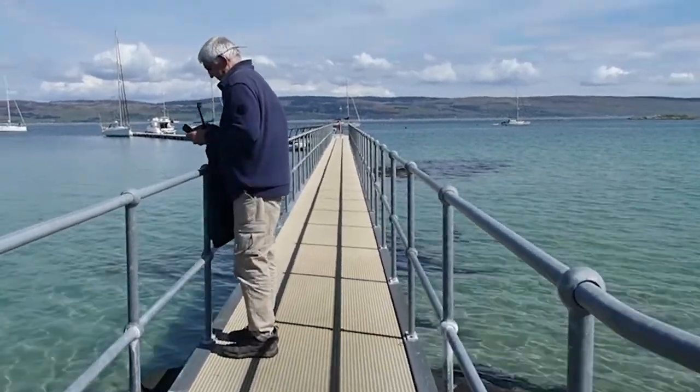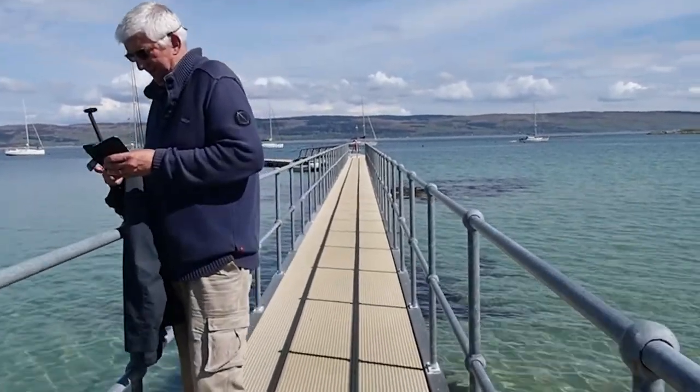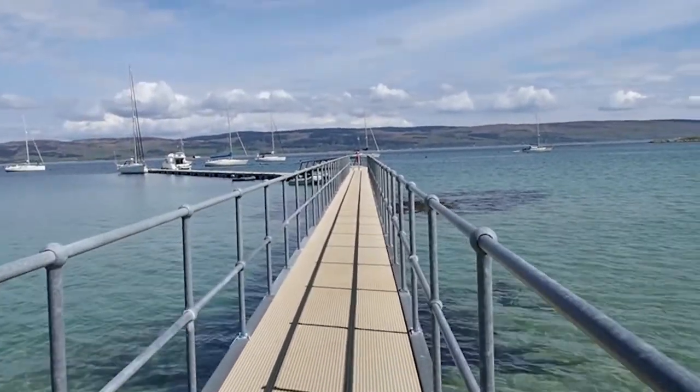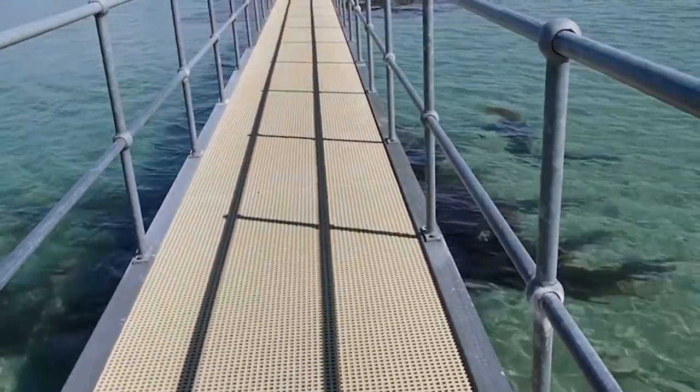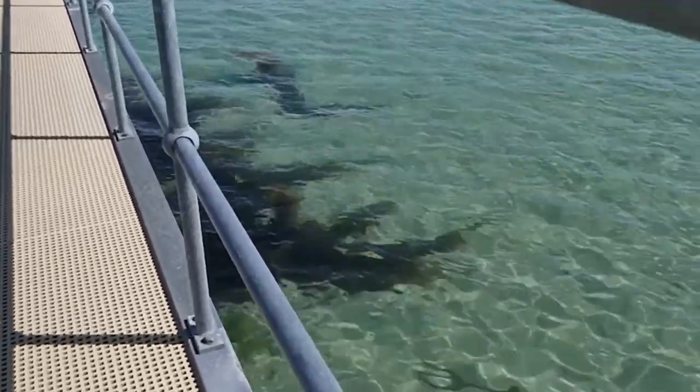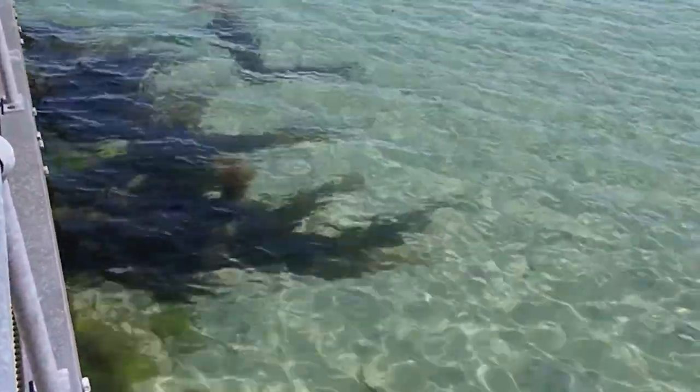All right, here we are. This is the walkway onto the sort of boarding pontoon, if you like. But the water either side is just crystal clear. It's amazing.